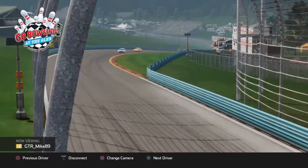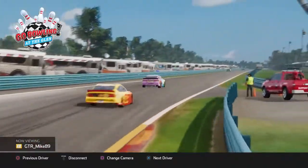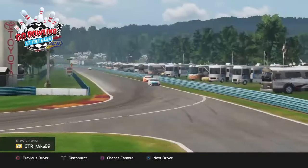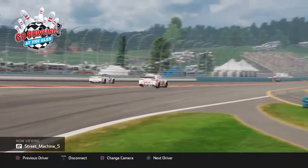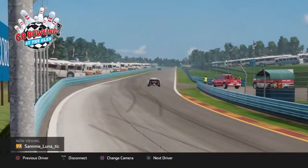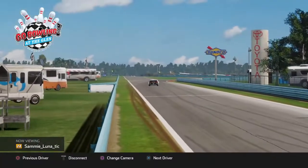The 18 wanting to get by as quick as he can and uses the bumper. And I keep trying to look back and see who that is. Maybe behind the 22 of Blaney. I just can't tell. Jose down pit road. You know, I'm actually kind of thinking maybe it's Sammy Lunatic running in 5th. That's kind of what I was thinking.